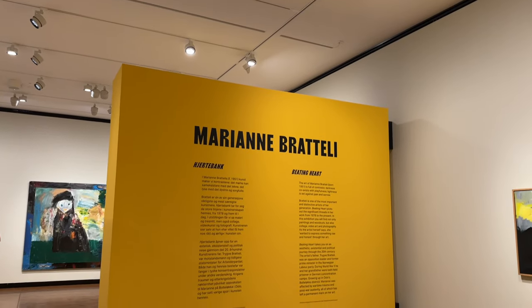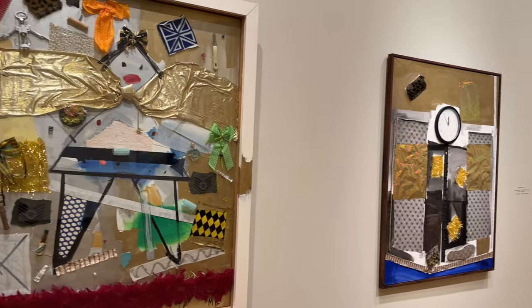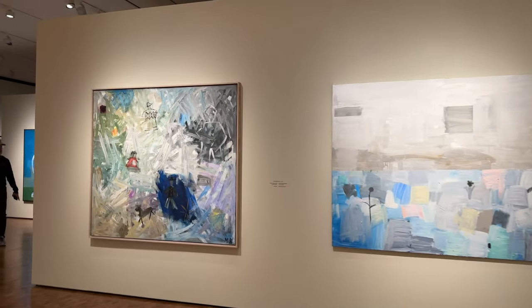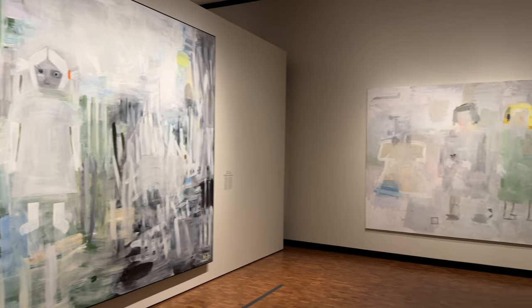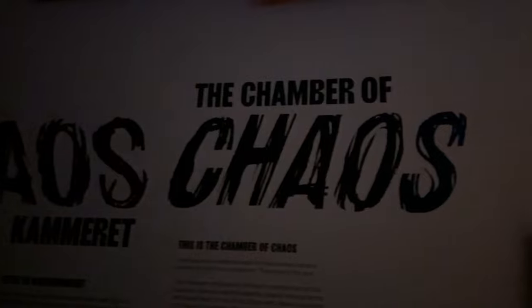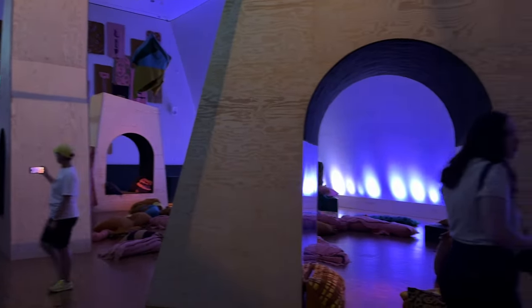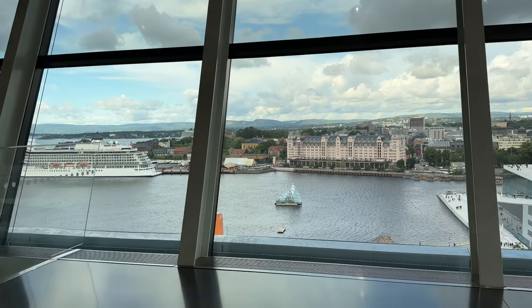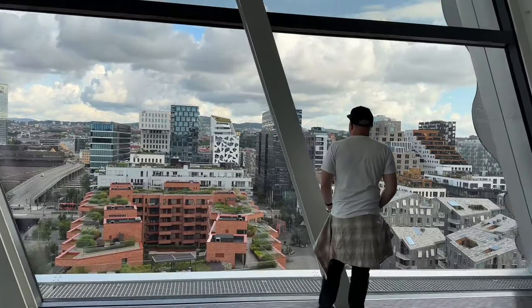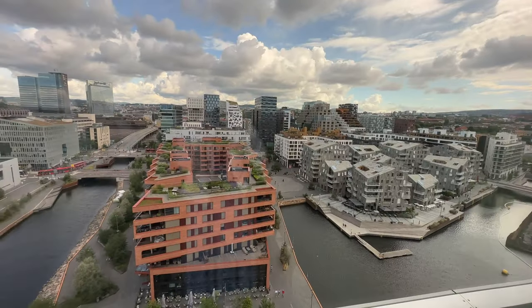In addition to Munch, there was also one other artist that had an exhibition there. I'm not familiar with that artist, but she did have some pretty cool paintings as well. There was also one room that was called the Chamber of Chaos. When you're at the top floor, remember to just stop and admire the view for a second because it's just gorgeous from up there.